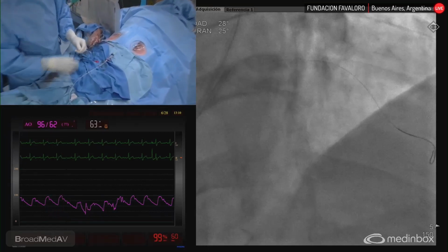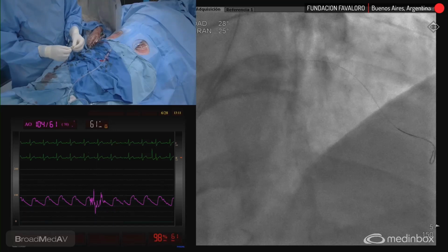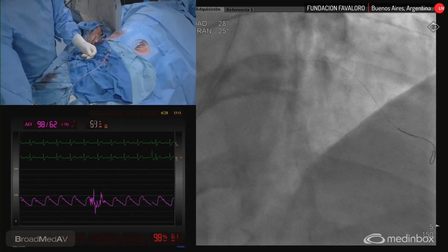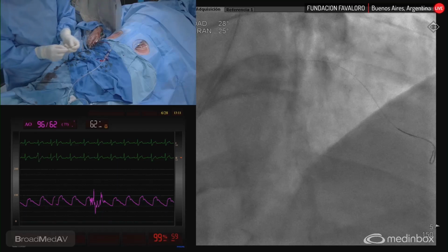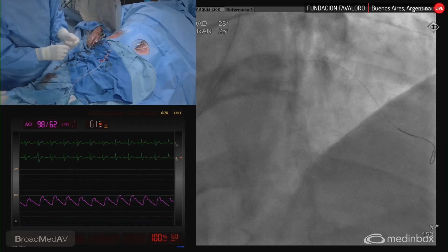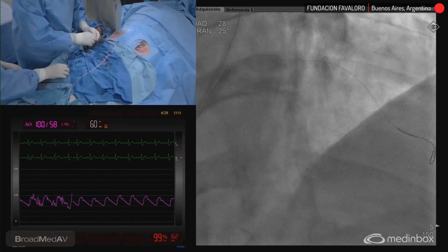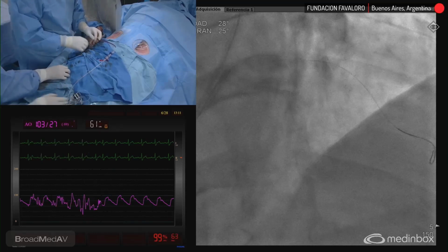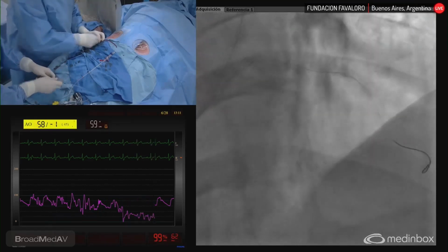So for sure, this tortuosity is going to be a problem. It's something that we predicted because we have the tortuosity and the calcium. We discussed the possibility of doing rotablator, Rotapro, but there's a lot of tortuosity there. I'm scared a little bit of damaging the middle segment of the diagonal after the first bend of the vessel. So to be honest, I don't like to use it in this situation.